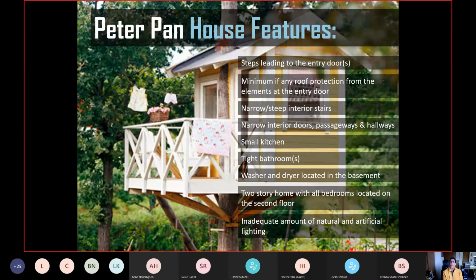Steps leading to the entry doors, minimum, if any, roof protection from the elements at the entry door, narrow and steep interior stairs, narrow interior doors, passageways and hallways, small kitchens, tight bathrooms, washer and dryer located in the basement in some of the older homes, two-story home with all the bedrooms located on the second floor, and an inadequate amount of natural and artificial lighting. I'm willing to bet that at least one or two of these items could probably be found in your home.